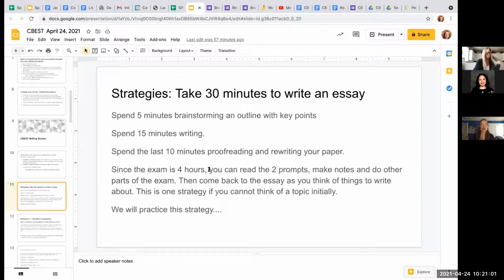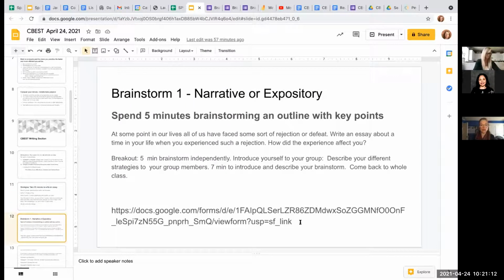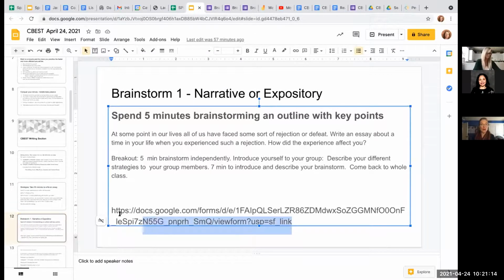The strategy that I'm going to recommend right now is to start with 5 minutes of brainstorming key points. Okay. So I'm going to give you the task of outlining your key points. Okay, and what I'm going to do is I'm going to give you a link to a Google form, and I want you to brainstorm in the form. Don't submit it though, hang on, okay?